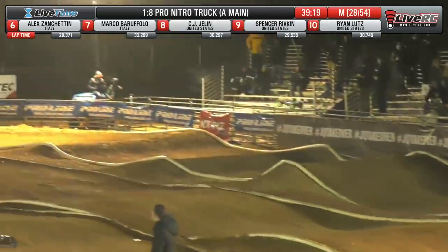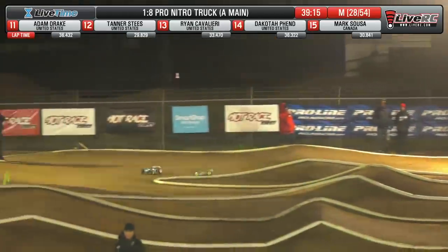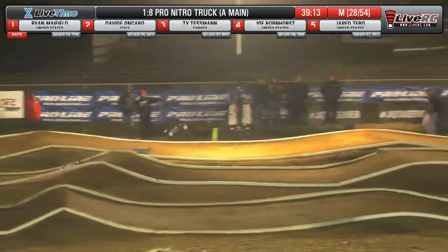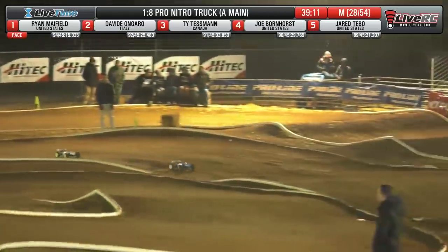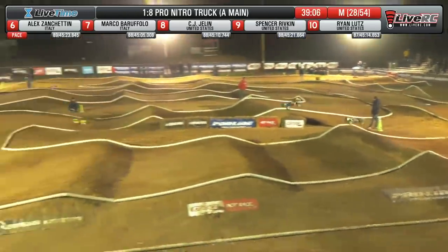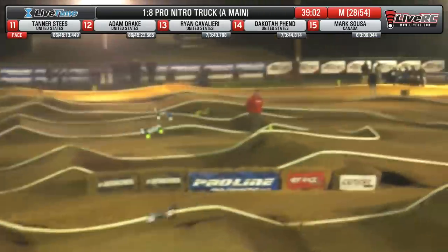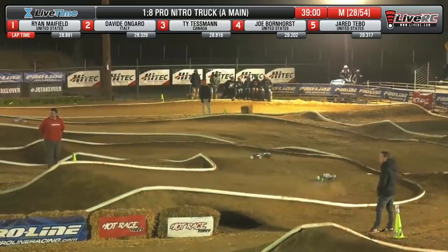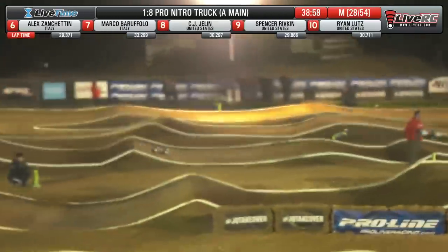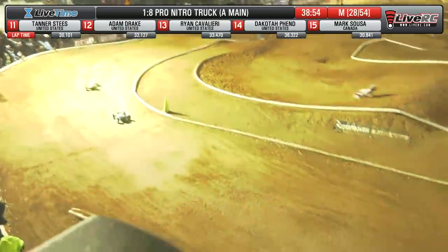And now we're looking here at Jared Tebo, onto the back side of the track he goes, and I believe that is Alex Zanchettin right there behind him. Teammates. So they're going to be 5th and 6th. So the Techno boys 4, 5, and 6. Ryan Maifield out front right now. Fast lap on the track, Davide Ongaro at 28.3 last time around. He is 7.5 seconds back from Ryan Maifield.